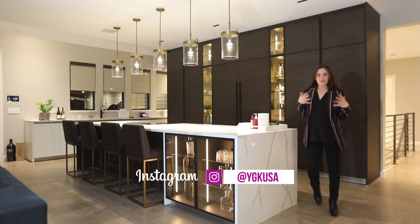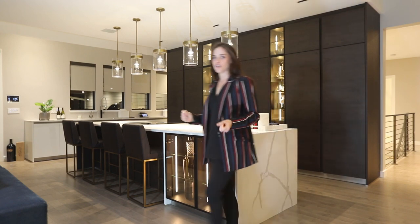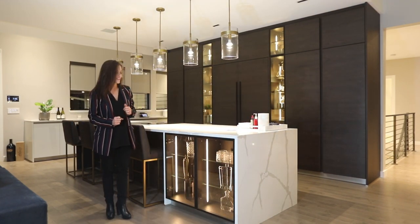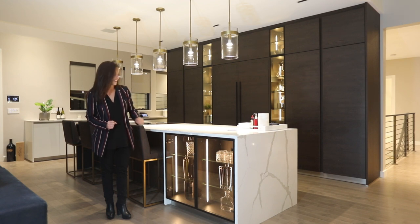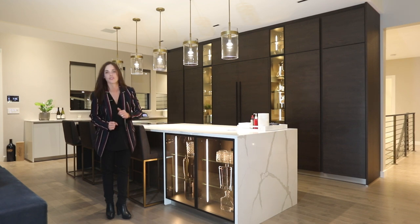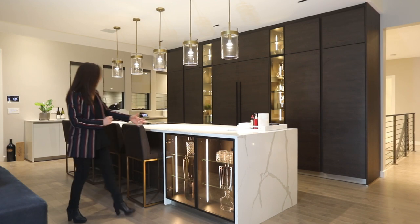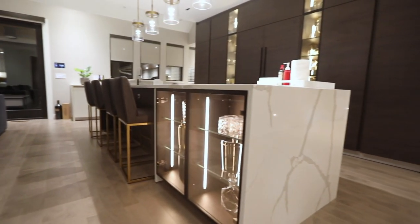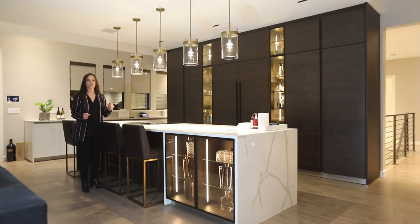Walking around this enormous island, I definitely want to show you what I had mentioned before, which is our awesome bronze tinted glass with interior lighting, and he decorated it so beautifully with all his glassware. We have our island seating, which is so important for entertaining. And our most favorite feature of the kitchen, like I mentioned, we did not want to block any view so that you could see this awesome display in back.